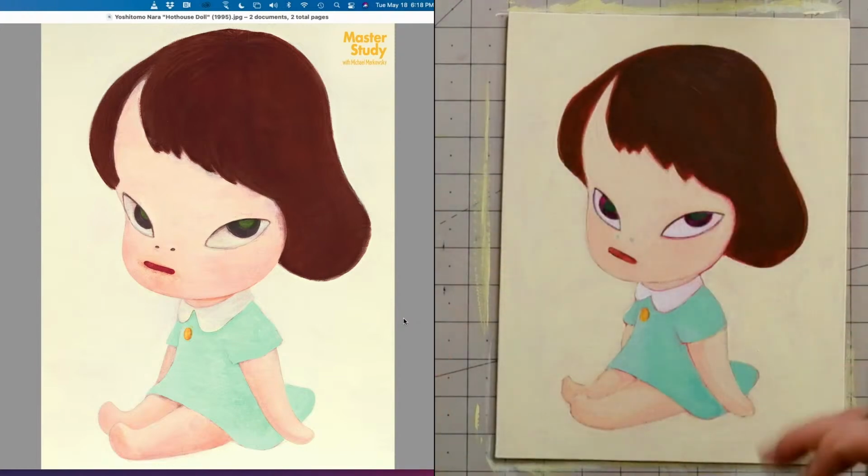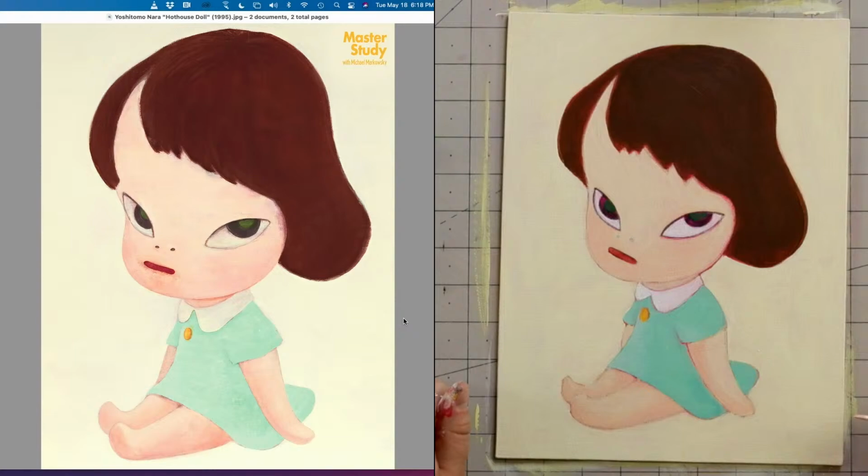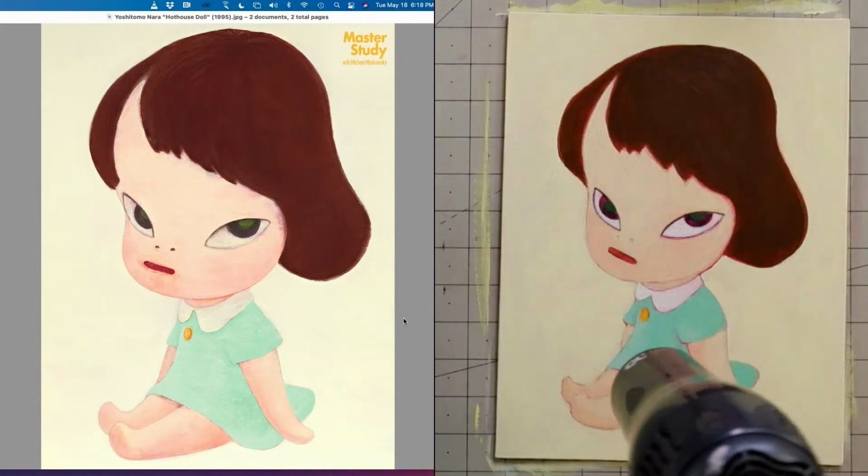Okay. So actually, let's just blend this in. I think I'm going to go a little bit darker down in here. We could darken these up here in the eyes a tad. I don't mind it like this. I'm getting pretty happy with where things are, but let's see.